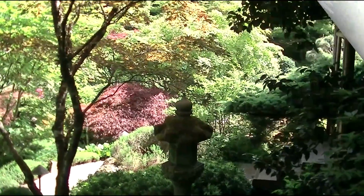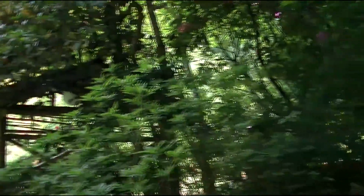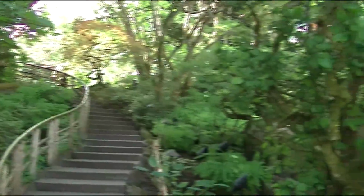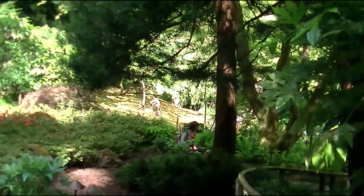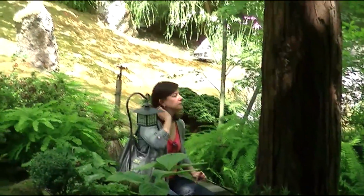We're in the Japanese garden. Pretty much in the shade. A little babbling brook. Pathway. Not a leaf is out of place. Elena is sitting down with Charlie at the head there. Probably giving him a rest.